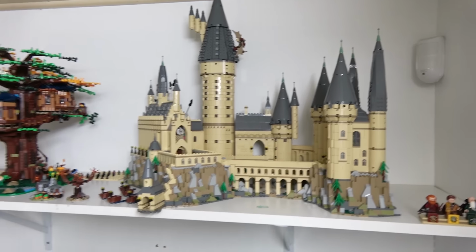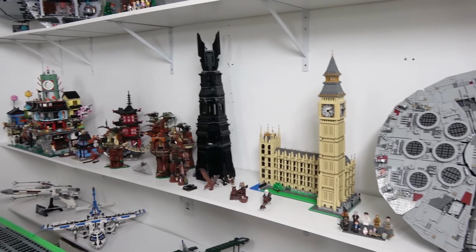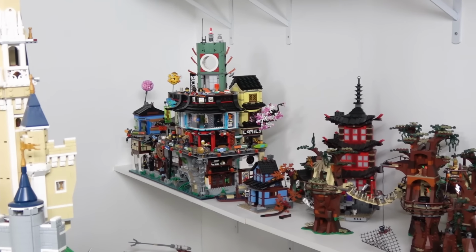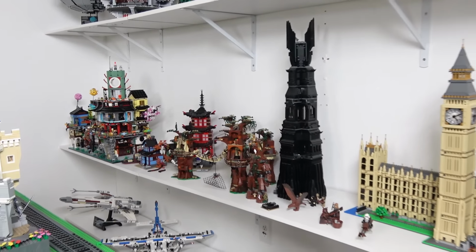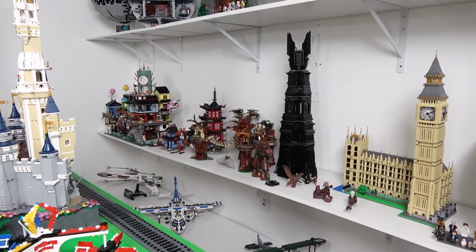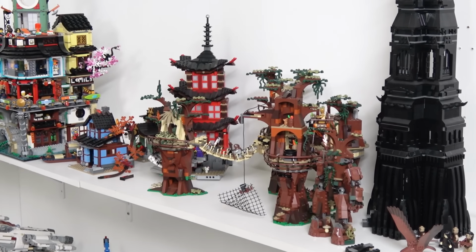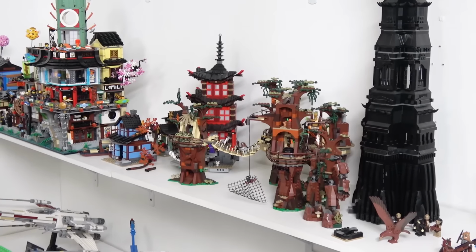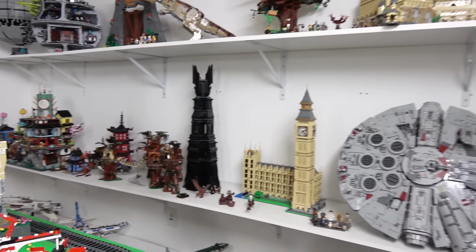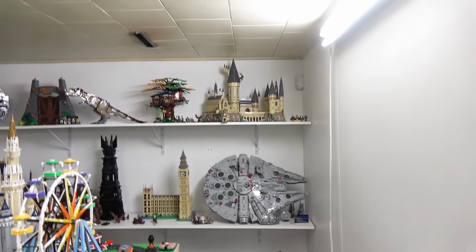I might shift it around a bit here and put it on the shelf down here next to the Millennium Falcon. However, I know for a fact this set is too tall. That's Ninjago City. The Orthanc Tower is too tall. Also, Big Ben is too tall. And actually, one thing that I recycled off the top of the shelf was the Ewok Village. I figured it's not really something that has to be up tall or up high because you want to have a look at all the magnificent details. But that's where the Hogwarts Castle sits for now, right above the Millennium Falcon there. I think it looks pretty good.